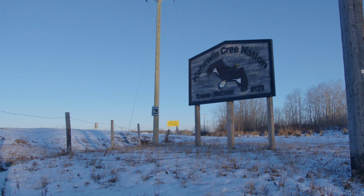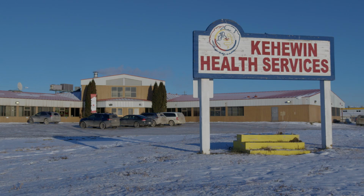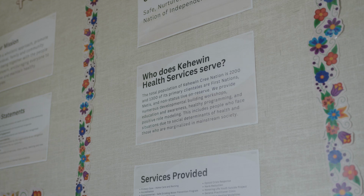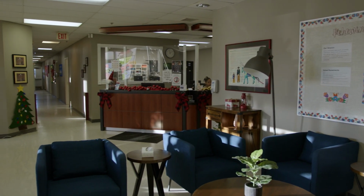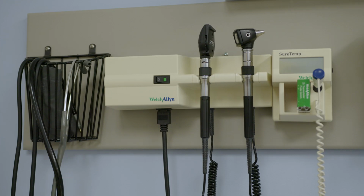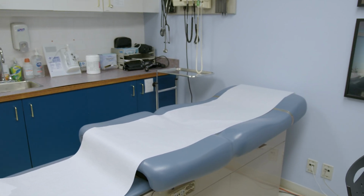When I first came to Kehewin, we strictly had paper charts. I was the nurse in charge here from 2006 until 2013. So as the community health nurse, I did immunizations for the community, and then that continued in my nurse in charge role. We had a lot of kids in care that would be with foster parents who didn't necessarily know all of their history. The big challenge with that was sometimes we didn't give any immunizations because we didn't know what immunizations they did or didn't have.